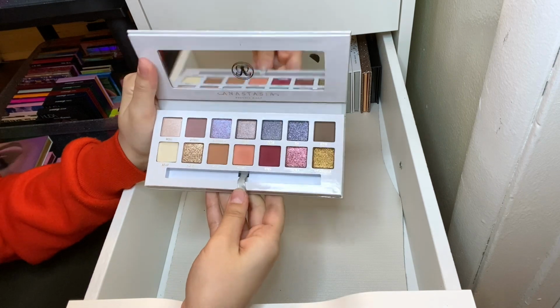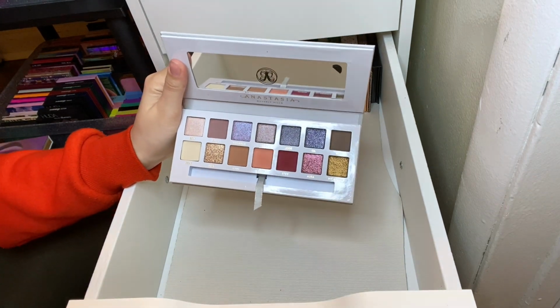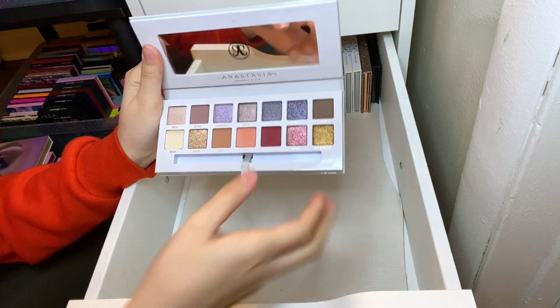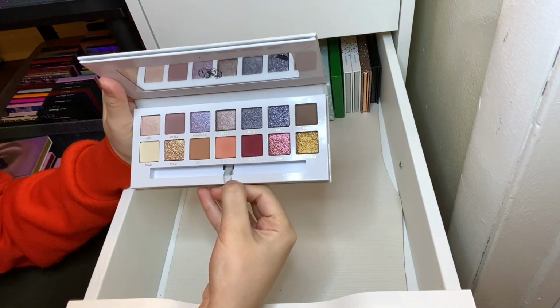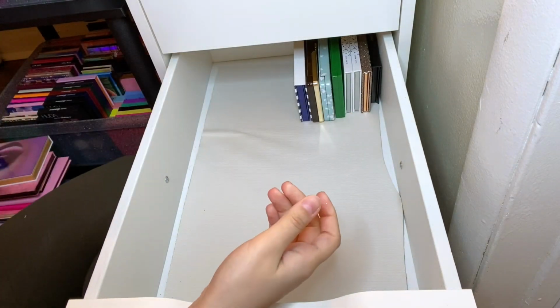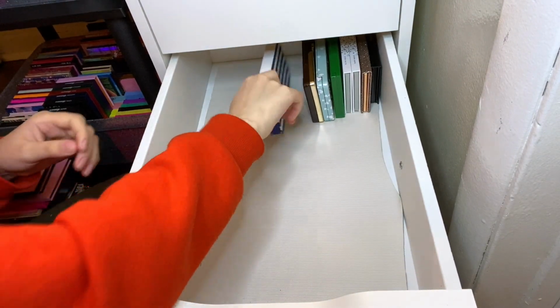Then I do have the Carli Bybel palette, and honestly, I do not like this palette. But I am going to keep it because the shimmers are nice. The red and the peach were the colors that I was most excited for in this palette, and they just fade away, like turn into nothingness on my eyelids. So yeah.